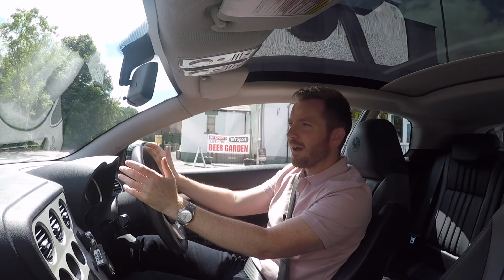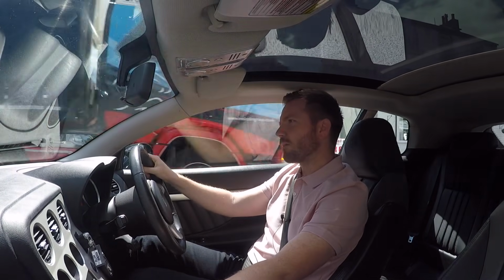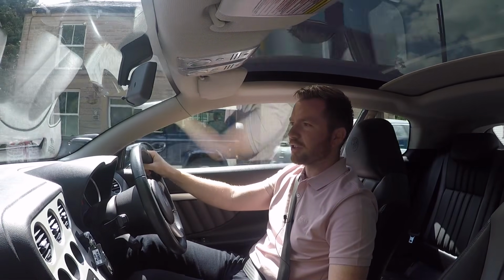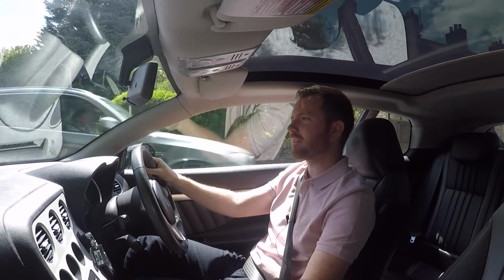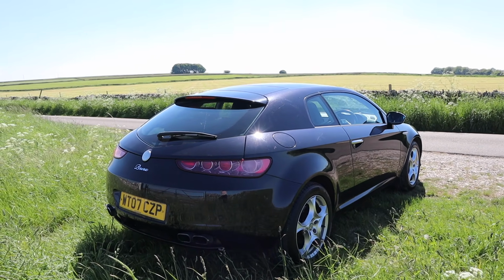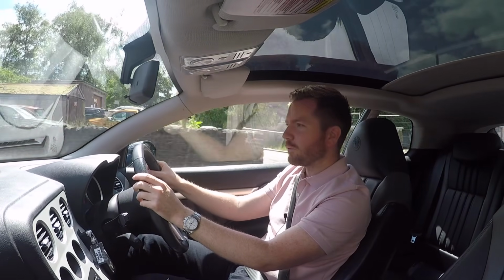Most cars I get into nowadays are all very similar to one another. They're all much of a muchness. All the buttons look virtually the same, all the switches are all in the same place. But this Brera is a breath of fresh air. It's only when you spend some time with it do you really appreciate the thought that's been applied.